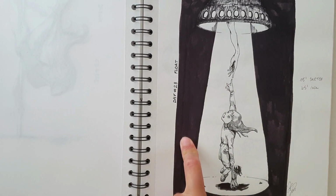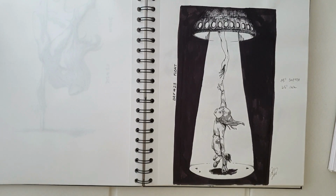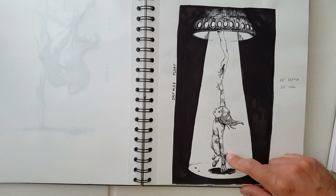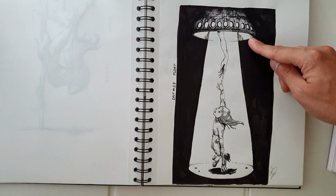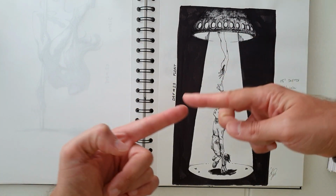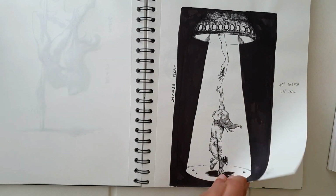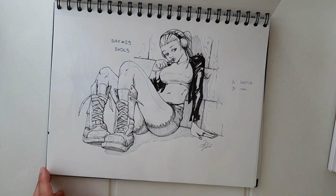Float, day 28. I took this alien escape thingy. Last year, I think, I did something similar, but with more characters. It's not bad, actually. Also, this effect on the alien shuttle, I like it. And here I also used a reference, a famous painting, you know what I mean? The Creation of Adam. And, oh, this is good.